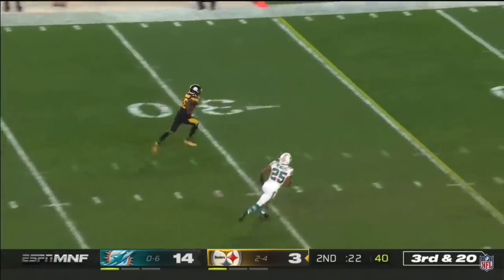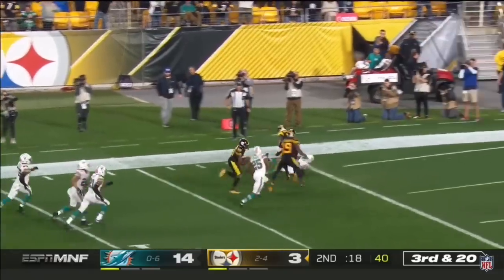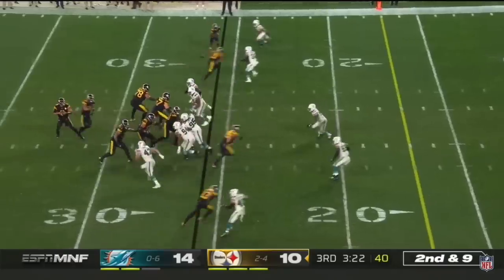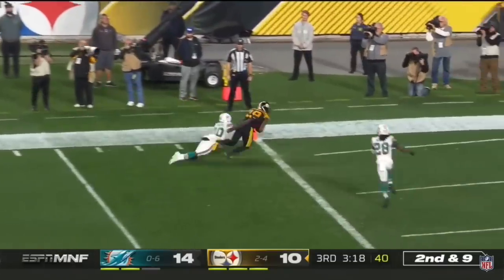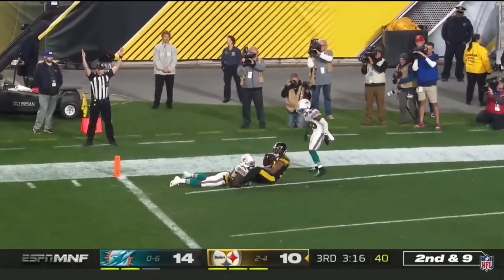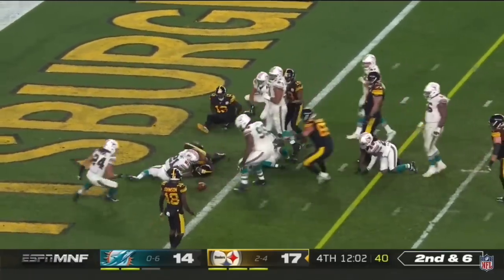Shallow cross underneath. Deontay Johnson running free. Inside the 10, cuts back. Second down and nine. Rudolph inside the 10. Oh, what an effort! Second and six, straight up the middle and reaching.